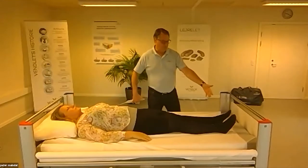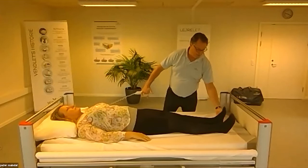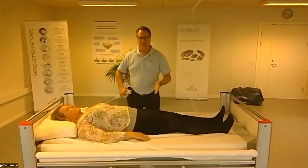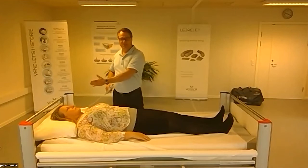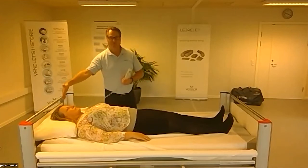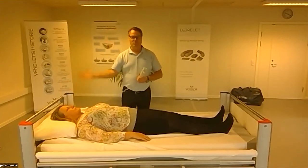You see the difference here? There's now about, from her heels down to the footboard, I'd say about 25 centimeters. So that's how much Jane has moved up towards the head end. The head is up now at the top of the mattress where you have the support platform when we elevate the backrest.